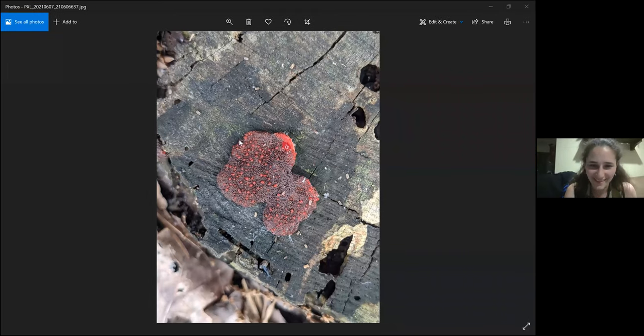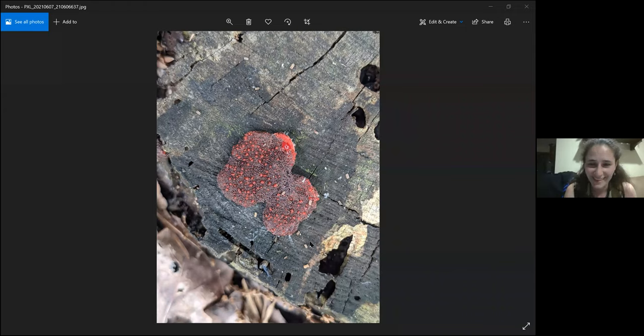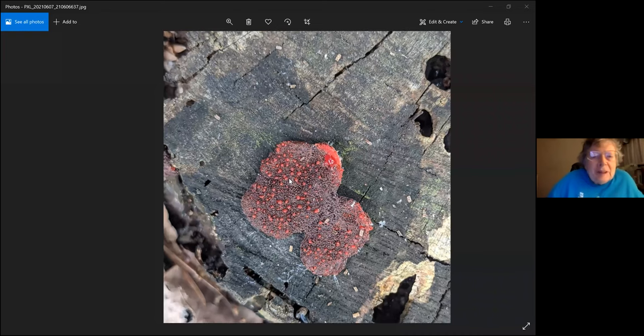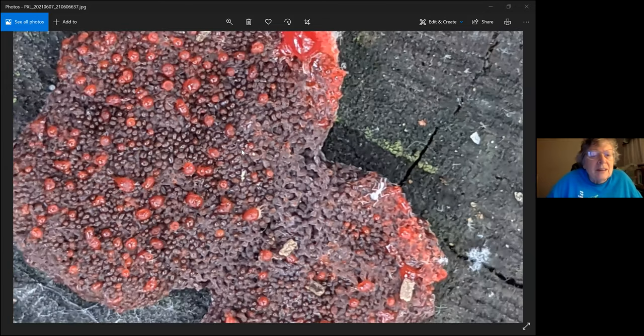How about that? Oh yeah, it's a slime mold. It's a slime mold. Veronica, Westwood has Virginia. Are you there? I'm here. I need to see it more closely. I have trouble seeing things unless they're under a dissecting microscope, but I'm not sure. Is that any better? That's better.